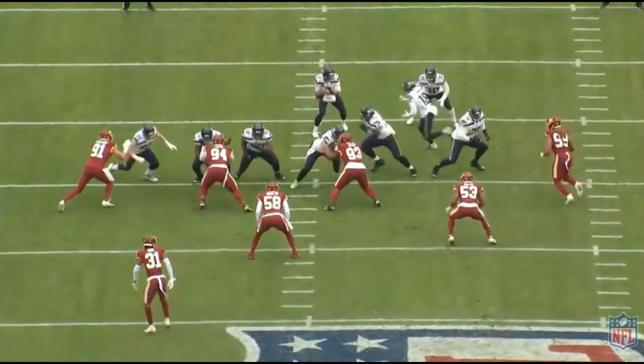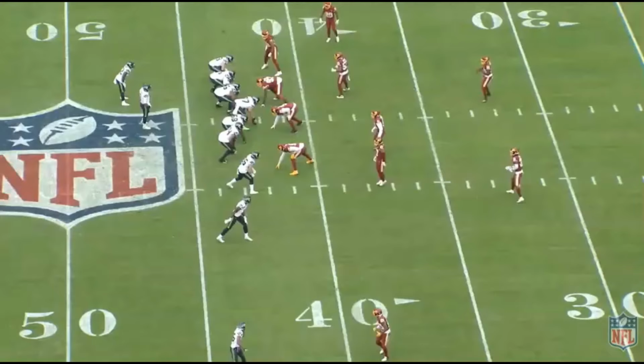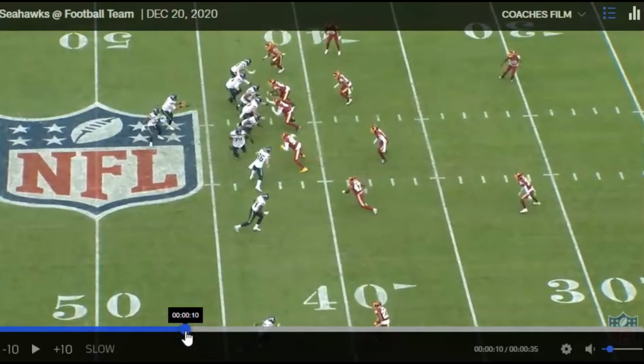Nice tackle. This is some really good reaction speed and play recognition by Curl. Curl and Deion Hamilton right there. I mean, watch, he's moving to the ball at this point. If we go back, the ball is snapped, it's in Russell Wilson's hands, and at this point Kamren Curl has started moving towards where the ball is headed.